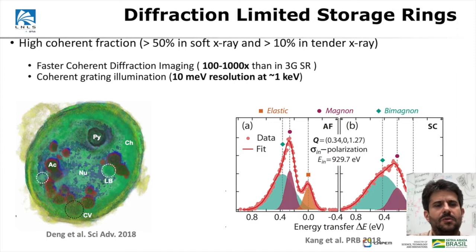And on your right is an example of inelastic X-ray scattering, where we can use X-rays to probe elementary excitations of matter, collective excitations, magnons for instance, and we can use that for extracting characteristics of quantum fluctuations in samples.